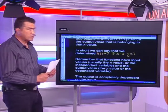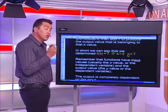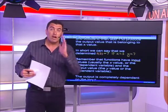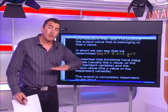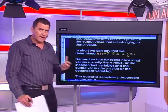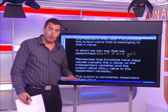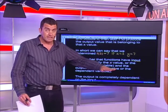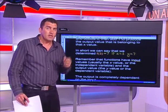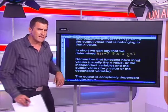Okay, so folks, important, the language we use. Functions have input values. Those are the values that are usually the x value, and I say usually because in science you also work with graphs where you work with a horizontal axis when you sketch these and a vertical axis. So if I talk science and a time distance graph, the time is the independent variable, hence it's on the horizontal axis. The distance then will be on the vertical axis because the distance I traveled depends on the time it took me to travel that journey at a particular speed. But that's for the scientists, that's not for me.